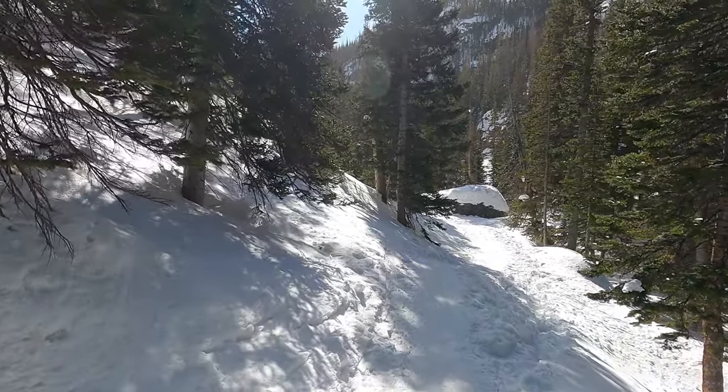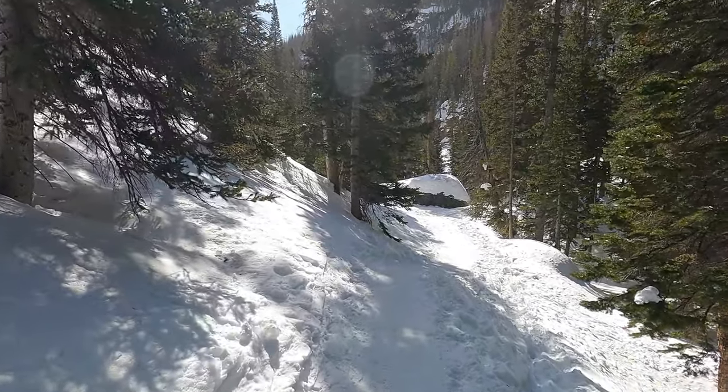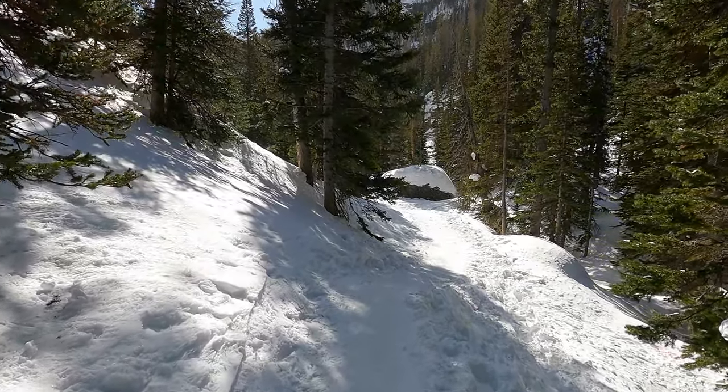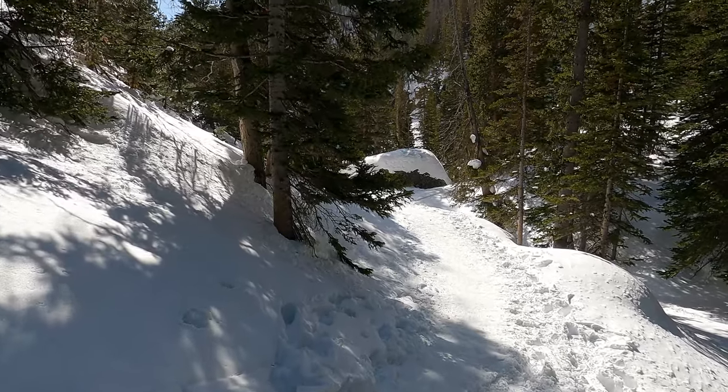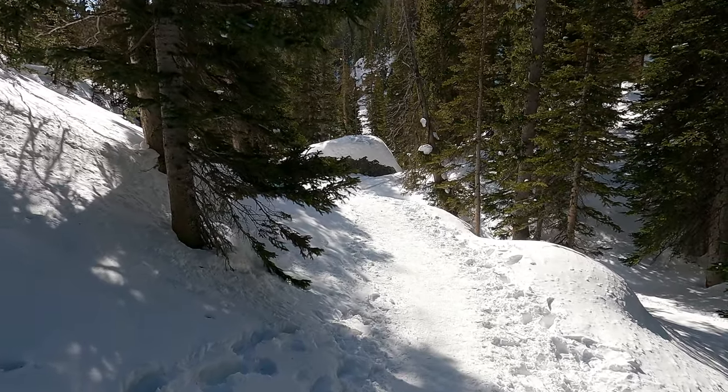All right, we're on the way back, and we're gonna keep on the lookout for the turnoff that heads up to Lake Haiyaha. However, I don't think the trail went by it.